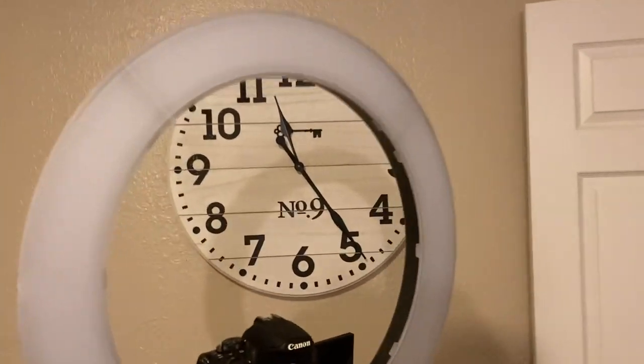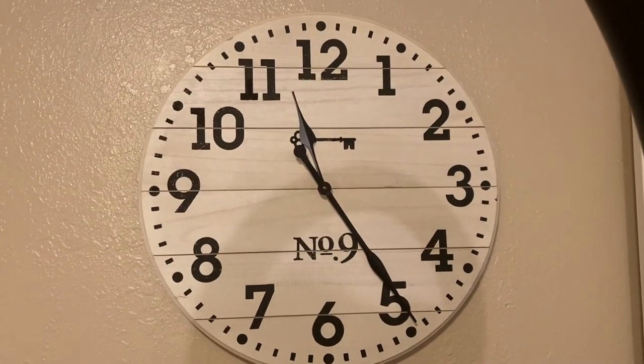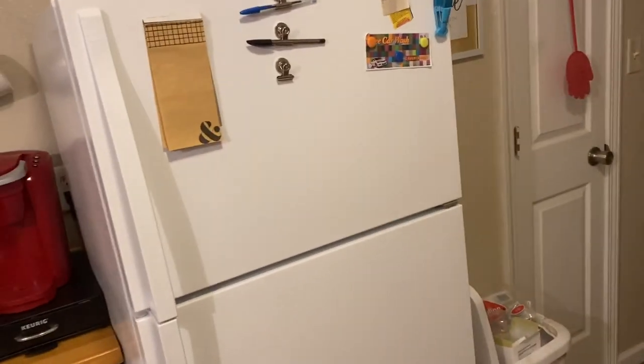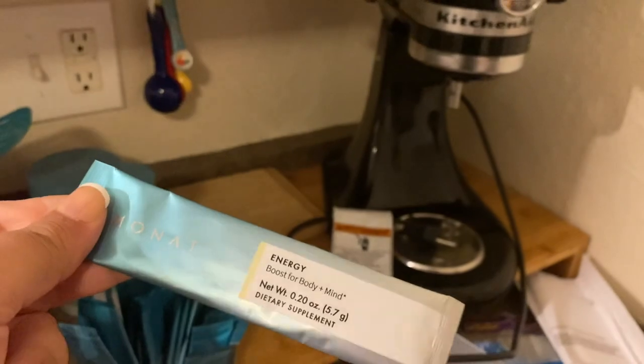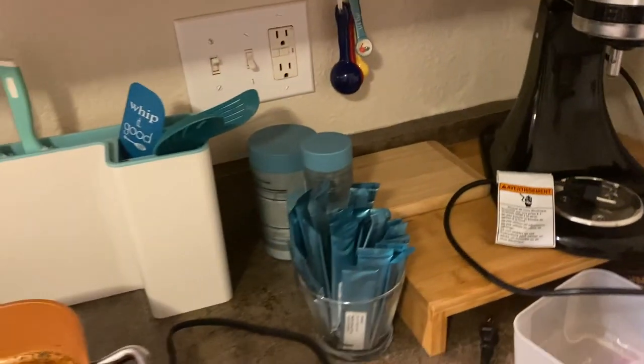But anyway, here is the new clock. Super cute, just from Target. It's right above here. And we're gonna hang that sign right up there, I believe. So yeah. We got this little cup thingy from Dollar Tree, and I put all my energy sticks in here from Monate, all in one place instead of a big box sitting there.